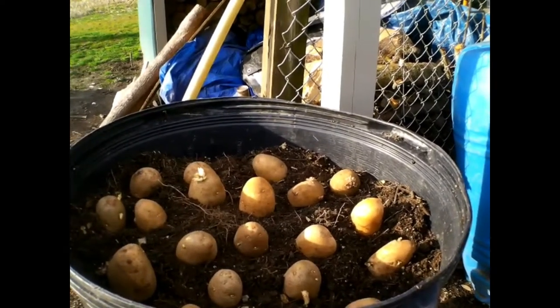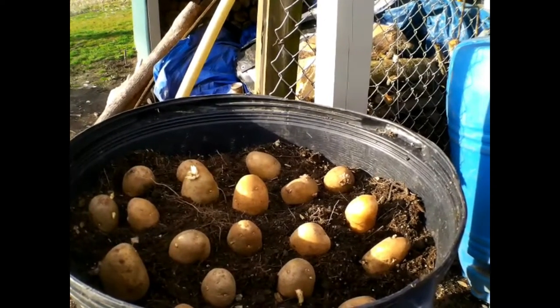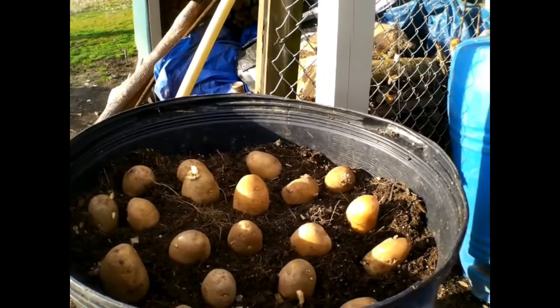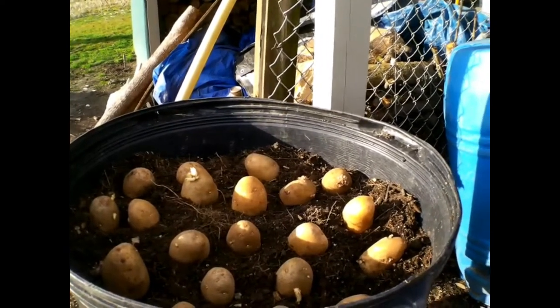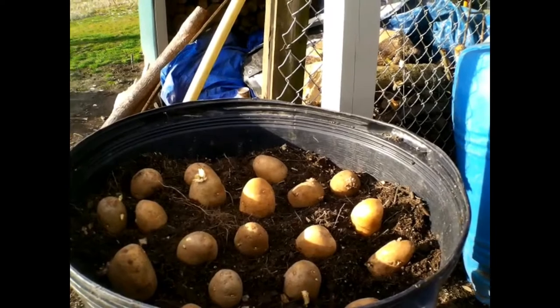Maybe I'll get another raised bed. You know, I just don't know. With this, I do know. I just do not want to lose these potatoes here because I don't have that place to put them. Now, I have garden space.